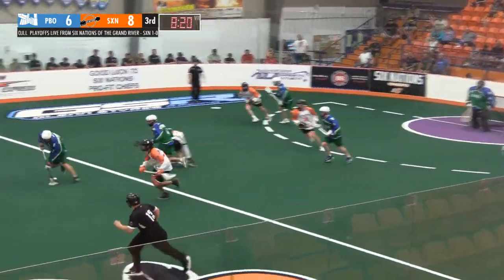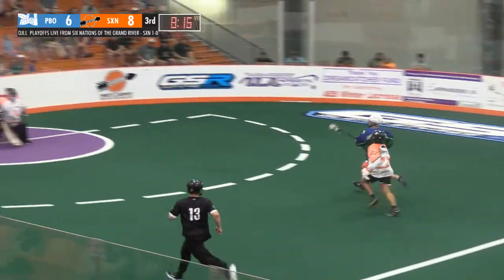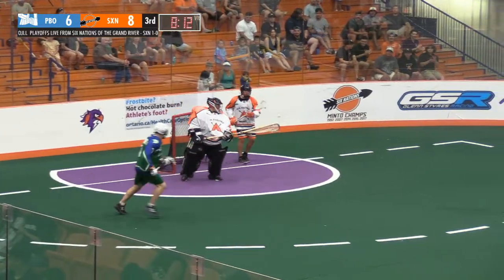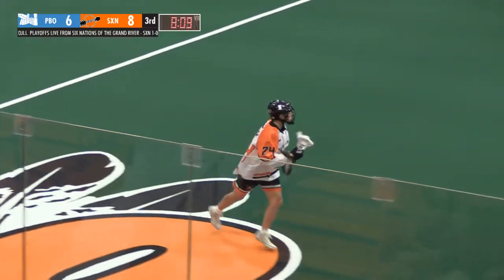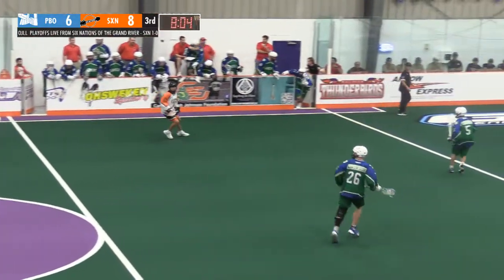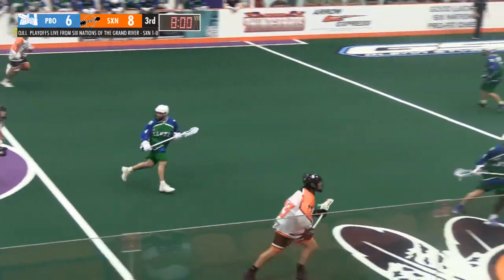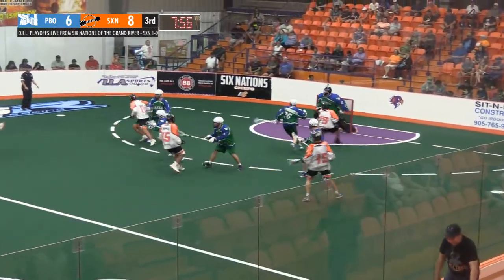Why not? Crowley reads it well. Nick Crowley on the breakaway for the Lakers. Well saved by Thompson. Good hustle on that by Dalen John Hill as well. Just never let Crowley feel comfortable, never let him think about what he was going to do. Does his best to get a pretty good shot off, but well saved. And this clock stays ticking.